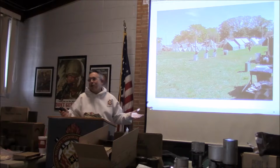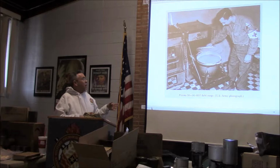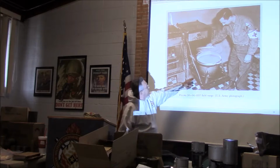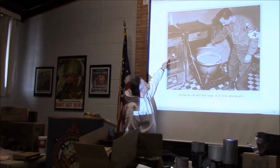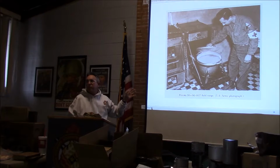And this is the standard M1937 field range. Your standard company, battery, or squadron had three of these each. And normally six cooks, mess sergeant, first and second cook, and three assistant cooks, and then whatever cook's helpers you could get. You have three positions for the burners here. This one, the burner's at the bottom, he's boiling and he can roast. This one, the burner's up top, that's telling me he's using the square head here as a deep fryer. You can bake cakes, deep fry chicken, anything you can do with your kitchen range at home, you can do with these.